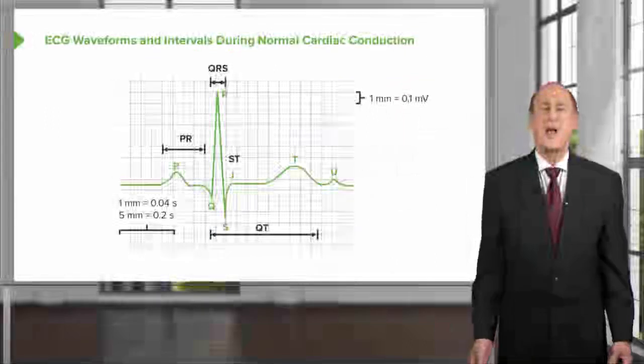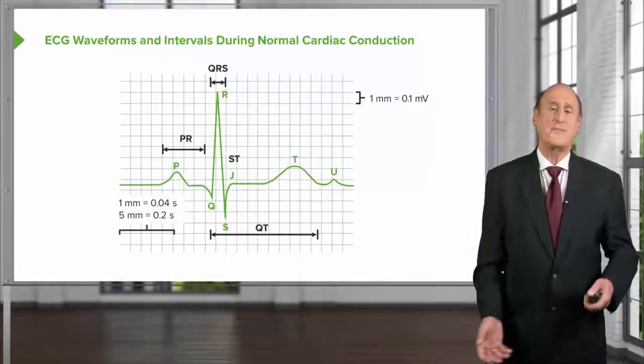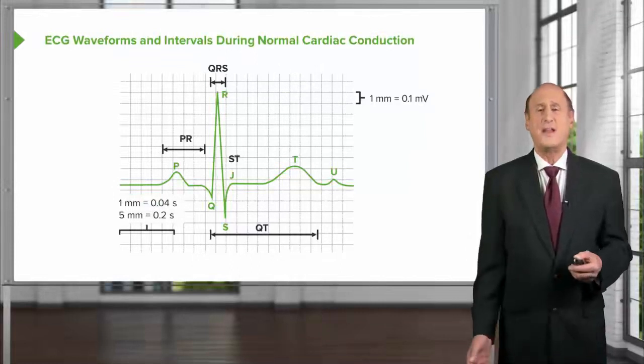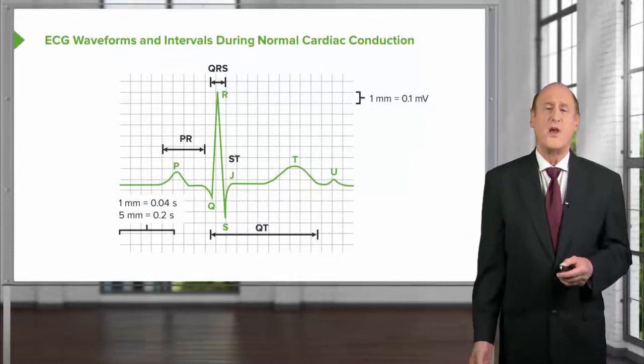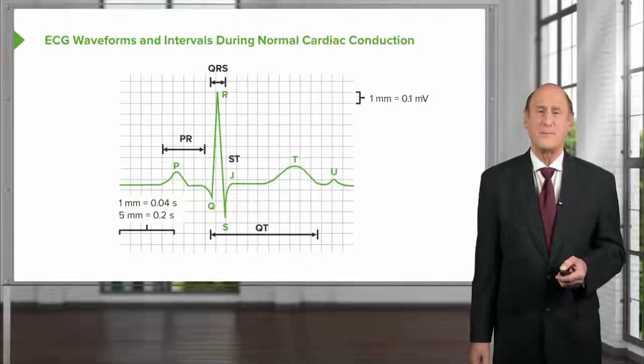And some patients will have a U wave following the T wave. This can be normal. It's absent in most electrocardiograms, and it is a little more commonly seen when patients have low blood potassium, so-called hypokalemia.